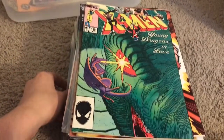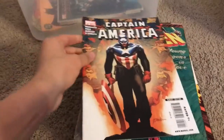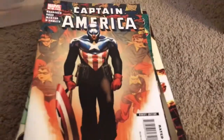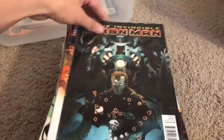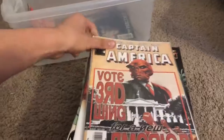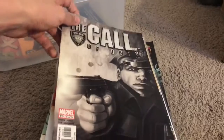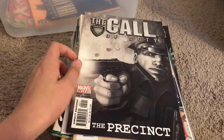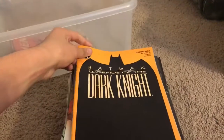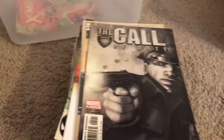X-Men, issue 181. Got Captain America, issue 50. Invincible Iron Man, issue 28. Captain America, issue 36. The Call of Duty, issue 5. Batman, Legends of the Dark Knight, issue 1. I'm gonna put that aside.